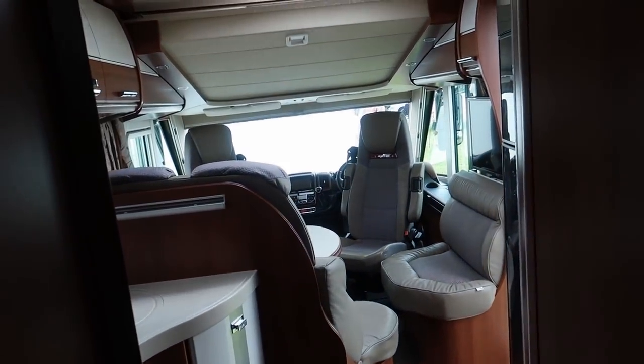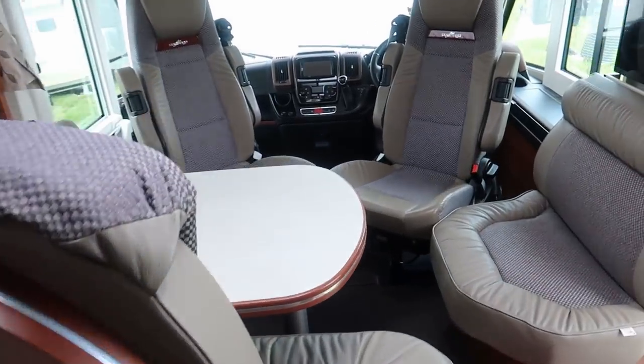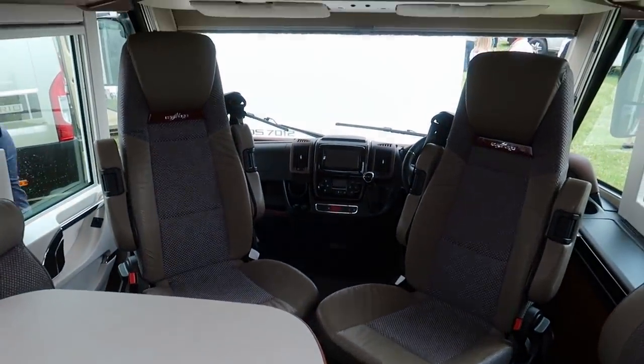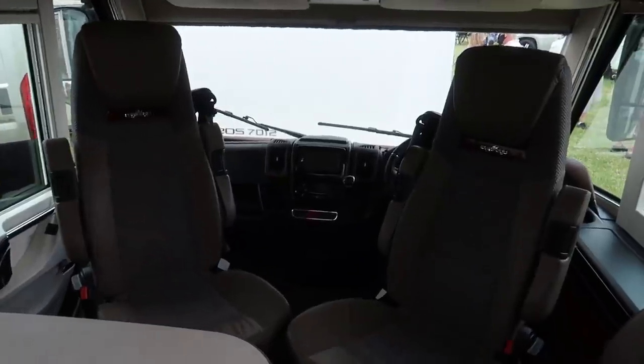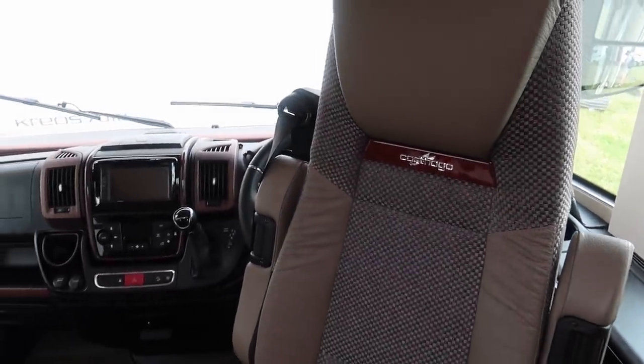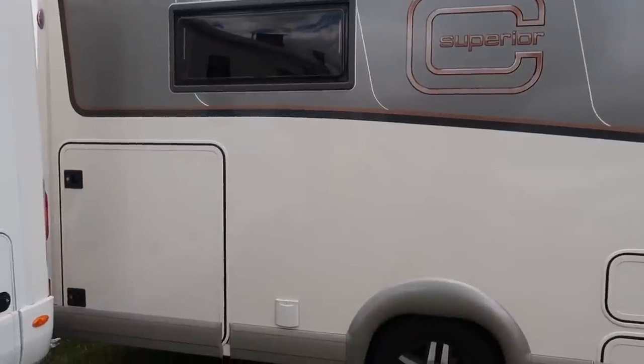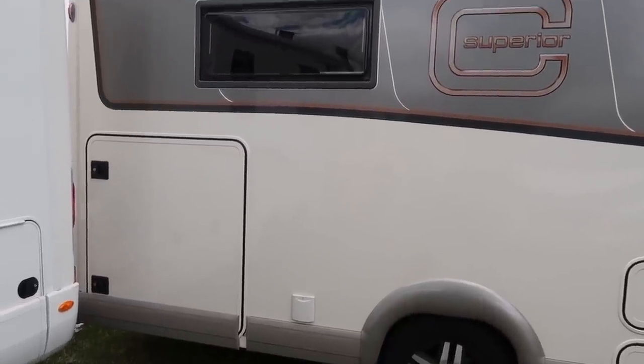I think that might be a little long for our drive. Yeah. But, and that's certainly a little bit above my budget. But really nice, isn't it? Lovely seats. You've got an extractor fan here. Oh, good. Okay. Well, let's have a little look outside, shall we? Yeah. And there's a good size garage as well.